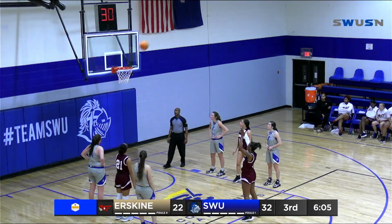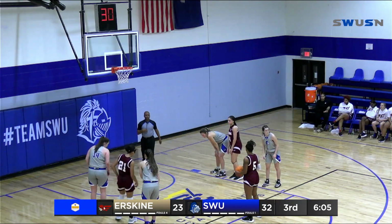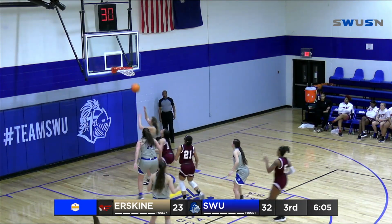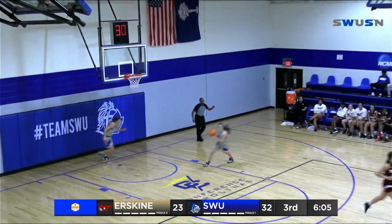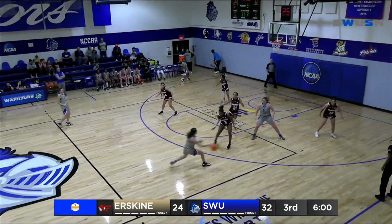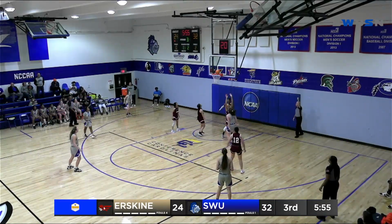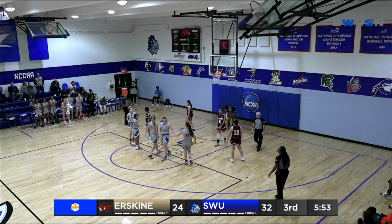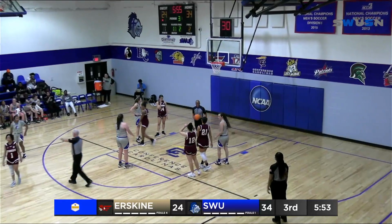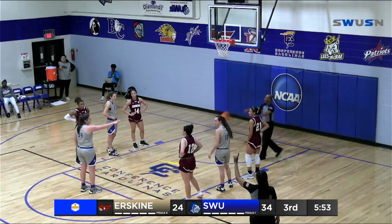Back here out of the timeout. Mitchell able to connect on the first of the pair. Cut their lead to single digits. Mitchell able to connect on the second. Now Newberry has it inside. Goes inside, goes up with a right hand, fouled. Plus the foul, and she'll go to the line with a chance for a three-point play. Allie Newberry just turned and had a lane. Pump fake, went up, drew the contact, able to finish.